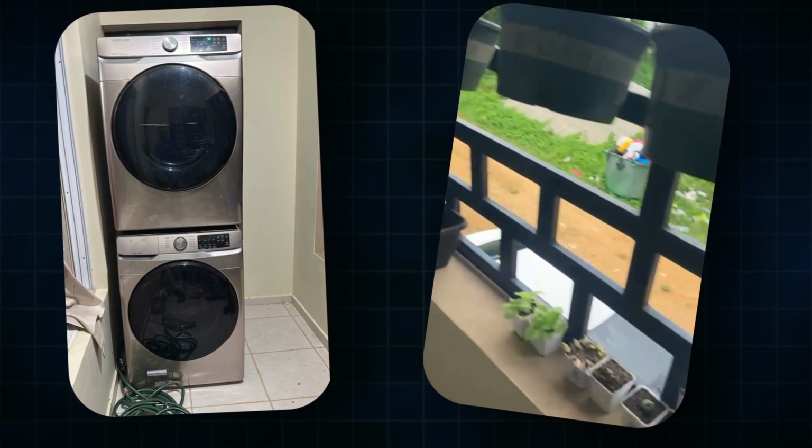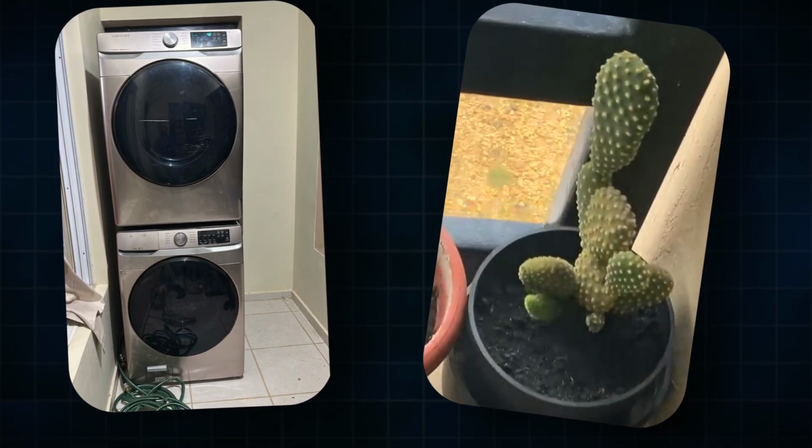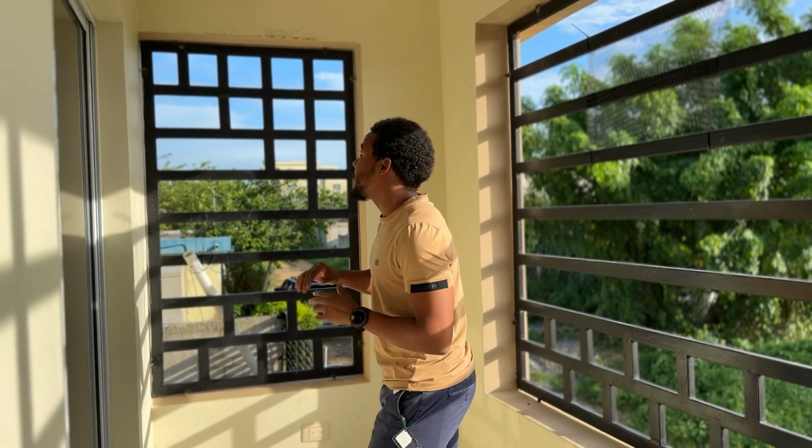And also right here, we had a stacked washer and dryer up here. Now, electricity here in Dominican Republic is a little sensitive topic because we do have frequent power outages. It's just a normal thing. But I noticed that for every single problem that you kind of have, locals have found a solution to it. So there are countless solutions. And one solution is actually going to be right here.